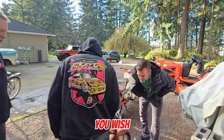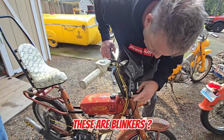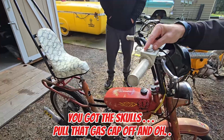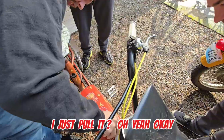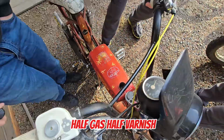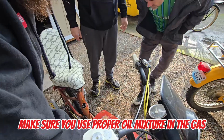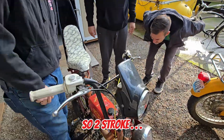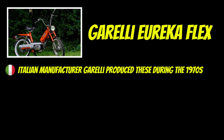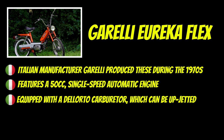Get this thing going. You wish. Look at the blinkers. Wait, these are blinkers? Looks like their eyes light up. You got the skulls. Pull that gas cap off. Oh God. I just pull it? Oh, yeah, okay. Empty. Smell it. I can't, my nose is clogged. Half gas, half varnish. Make sure you use proper oil mixture in the gas. So two-stroke. The exhaust told me that. Oh yeah.